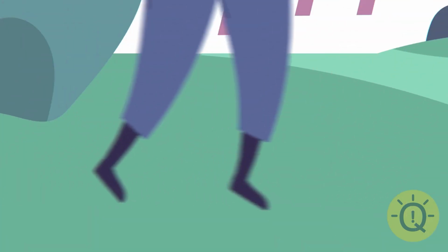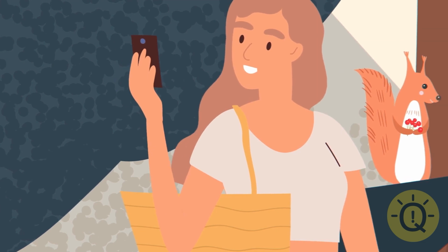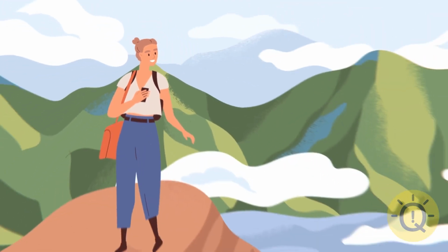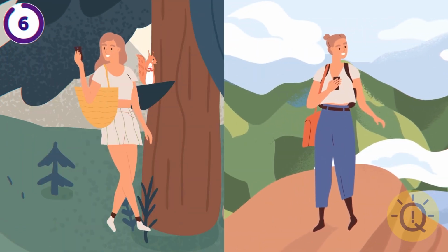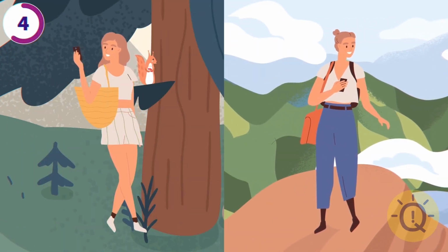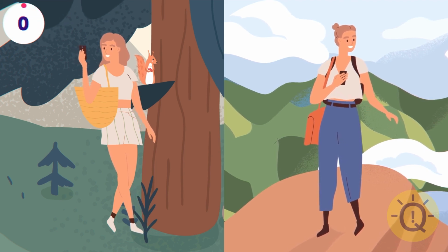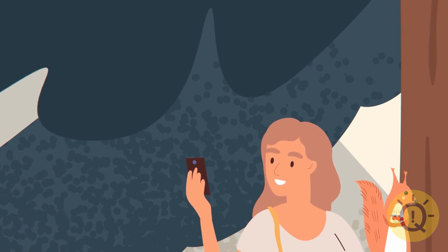Maya and Chloe went for a walk. Maya went to a forest and stopped to take selfies with a friendly squirrel she met. Chloe went hiking and decided to take a selfie on the cliff. Who is in danger? Maya. The branch above her is about to fall.